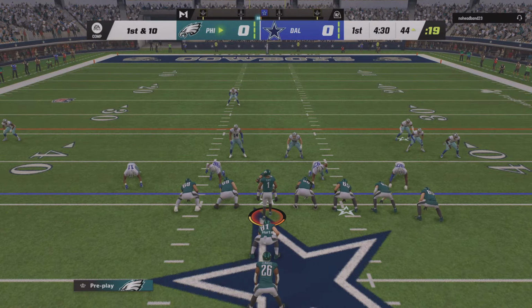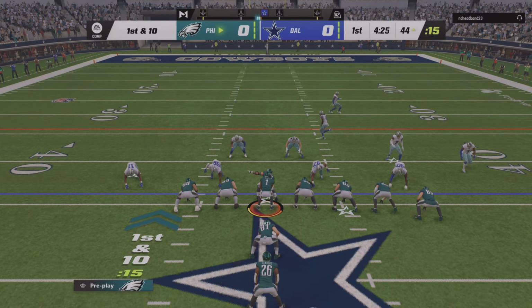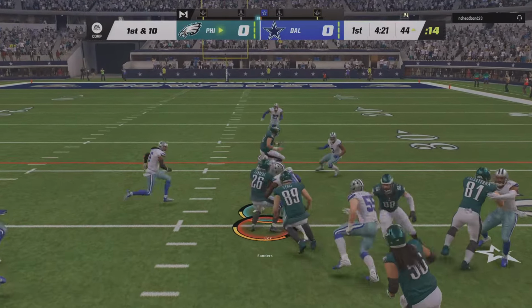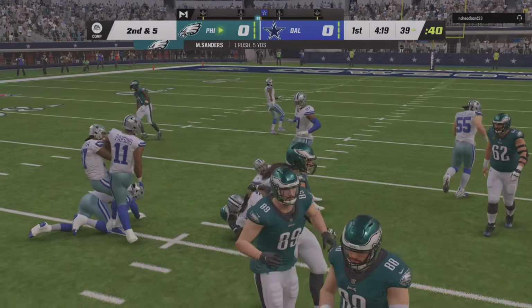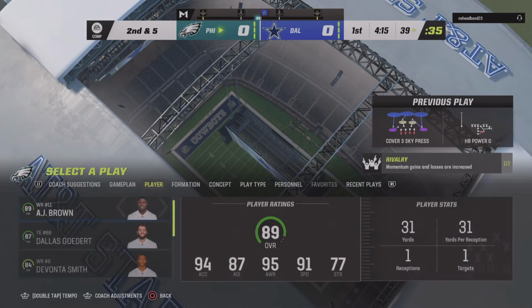So the big play gets him across midfield now for first and 10. Miles Sanders, first carry of the game. Jabril Cox there on the tackle. Brandon, 5 yards on that run.